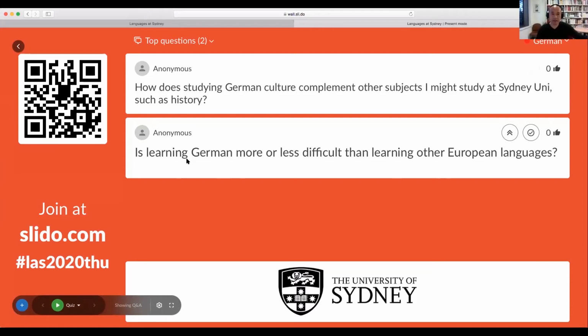Let's see. The second question is, is learning German more or less difficult than learning other European languages? I think we have to distinguish here between certain parts, certain skills within the languages. As you have seen from our very short exercise, in terms of phonetics, German might be much easier to learn than, let's say, French. It doesn't need so much effort to be able to read a German newspaper, but you won't be able to understand certain words, but you can read it after, let's say, 3 weeks of phonetic lessons.